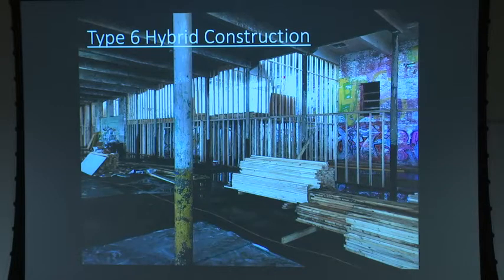The ceilings in here, we talk about high ceiling occupancies. That ceiling's anywhere between 30 to 35 feet. I didn't have a tape measure, but it's very close to that.